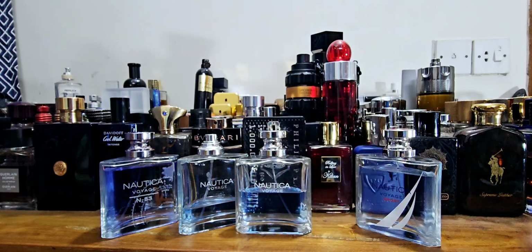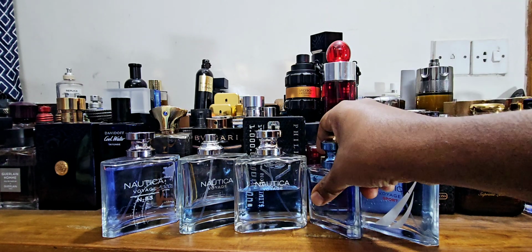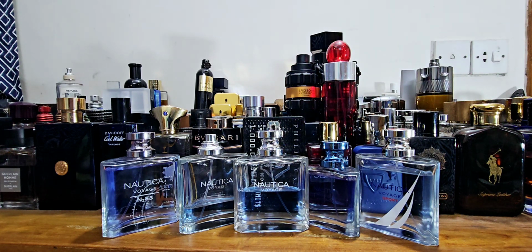So this one I reviewed. Please check out my review. This is called Nautica Voyage Midnight Voyage. So let me put this on a little bit. The sprayers are not that great. It's like small bursts. For an affordable perfume in the States, these are still 10, 15, $20.